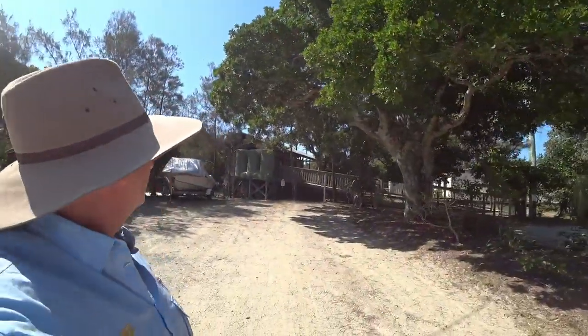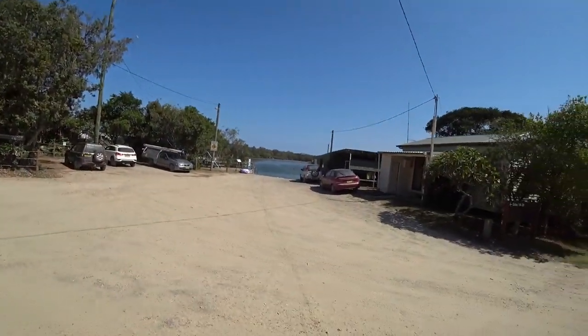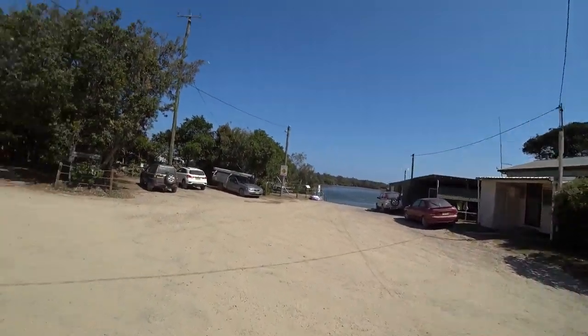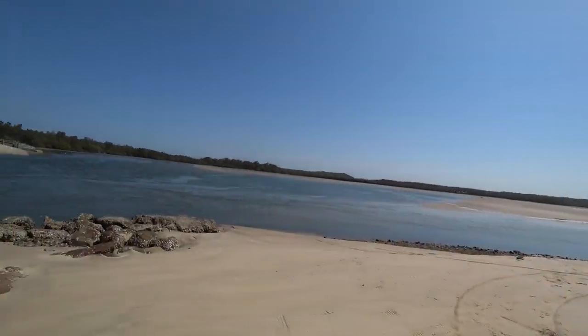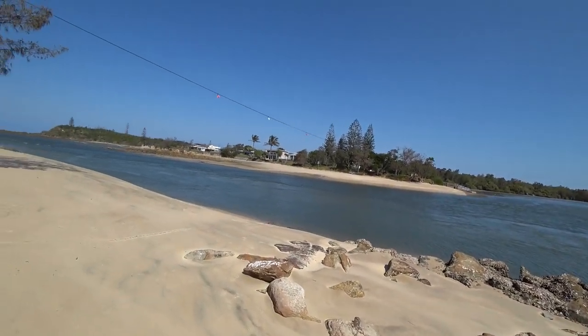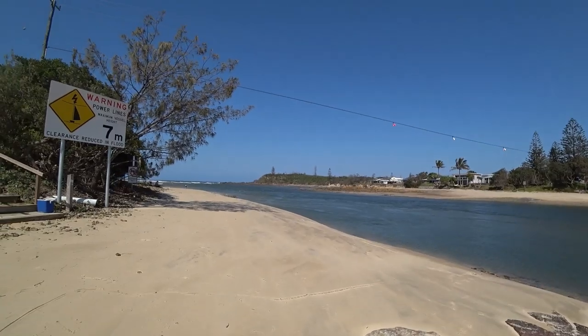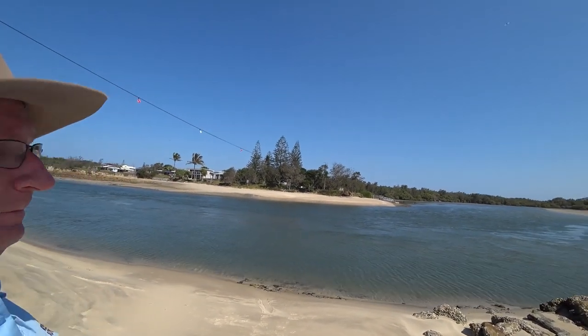And they've got like a shower toilet block up there as well. And interesting. Right, somewhere where you can launch a boat if you wanted to, maybe. Kind of a sticky beak. Water flowing through there, right? Just moving a bit.